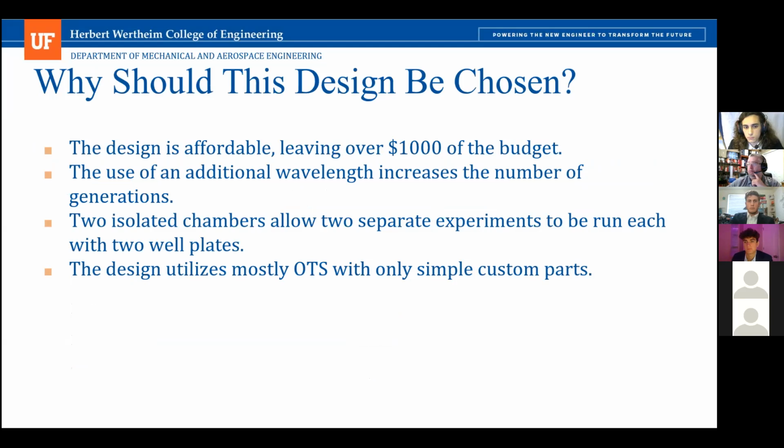There are a few features for why our design should be chosen that have mostly been outlined in our design highlights versus our competition. The first one is the affordability and modularity of our design. It leaves just over 10% of the allowable budget remaining and is composed mostly of OTS parts, as shown. In the budget distribution, the remaining custom parts are bulk material and are relatively cheap and not very complex. They're pretty simple and cheap to manufacture.